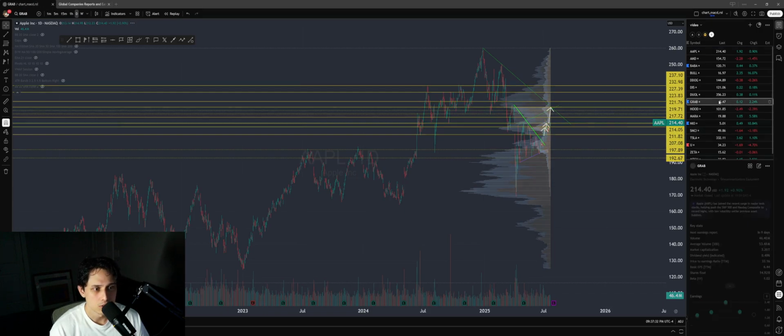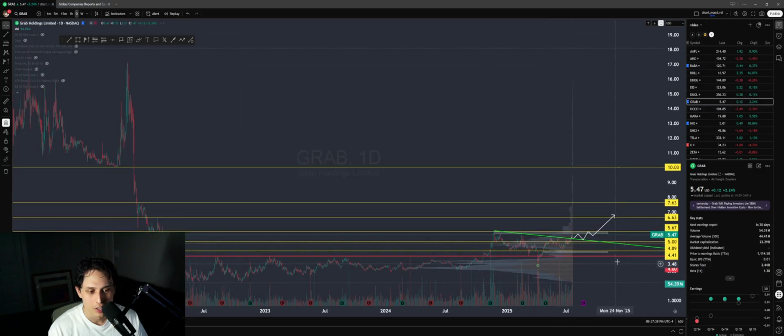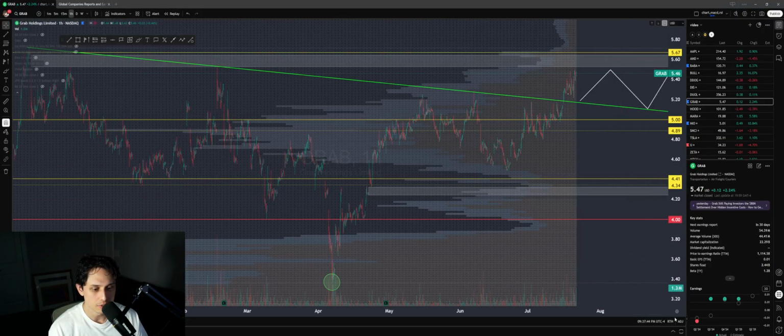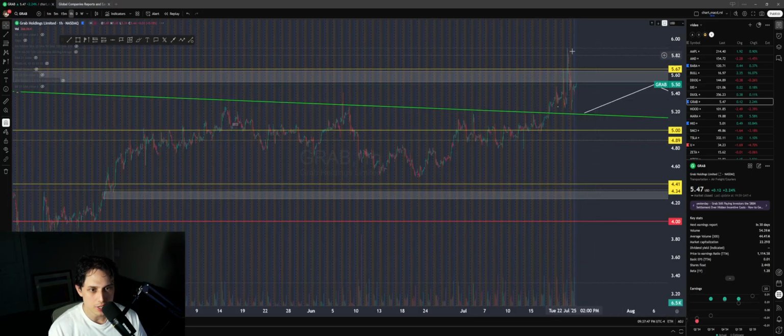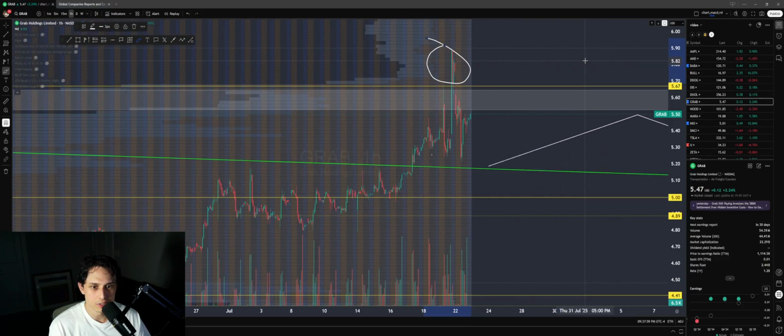Then what else? Grab's kind of in this weird breakout. It's had a lot of ups and downs after hours. Here on the hourly chart, you can see that if I bring in the extended hours, it actually broke above on some news that they were improving their back-end operations. And that had a really strong bullish move, which honestly is not that significant of news. They're just choosing a different software, and that will help them scale their business.